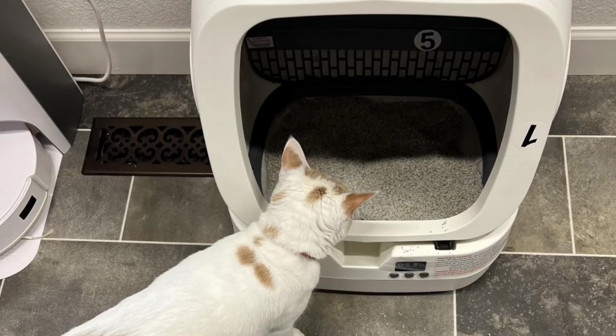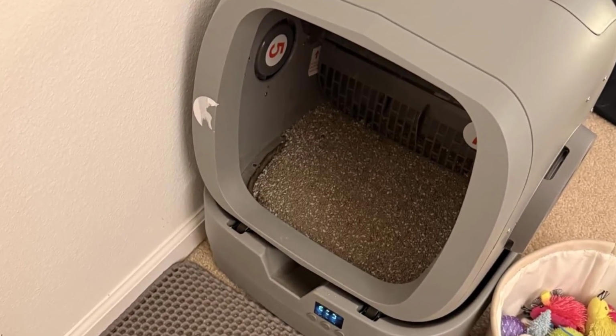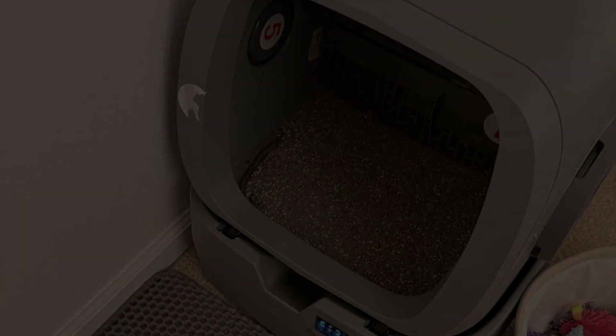The Mintakawa Automatic Cat Litter Box is perfect for pet owners seeking a quiet, app-connected, and easy-to-clean solution that keeps their cat's litter area fresh and hygienic.